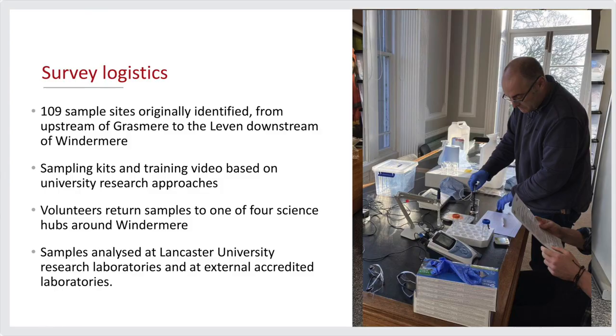So it's not a simple logistical exercise to deliver one of these surveys. So we build sample kits. You can see Emma and Trini at the FBA hard at work here producing the sample kits for our volunteers. We also produce a training video to support our volunteers. And both the training video and the sample kits are based on exactly the same research approaches that I would use in my day-to-day research job at Lancaster.